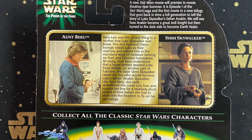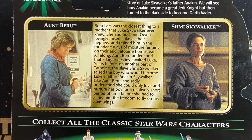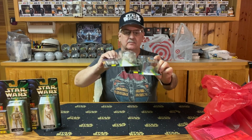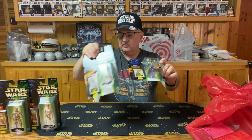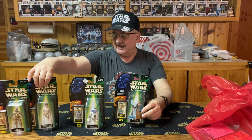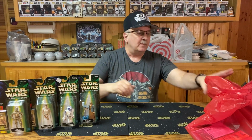On the back, we have Aunt Beru and Shmi Skywalker. That one's got a thick card to it too, as you can see. A lot thicker than even R2-D2, is about the same thickness. Princess Leia is kind of thin, but she doesn't come with a nice accessory like a service droid. Okay, so that took care of one bag.